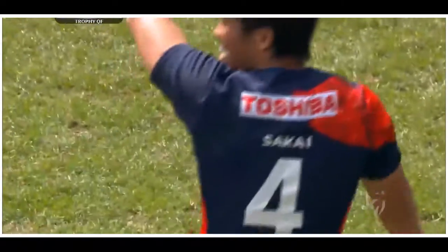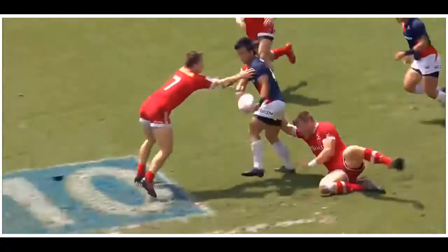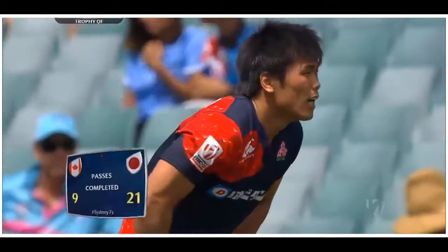Yeah, Henry there needs to stay out on the wing. Sakai actually created the overlap, drawing in the last defender. Here he is, sizes up the opportunity, takes it forward with strength. Henry coming in for the setup needs to stay wide, and that's experience from the young man.